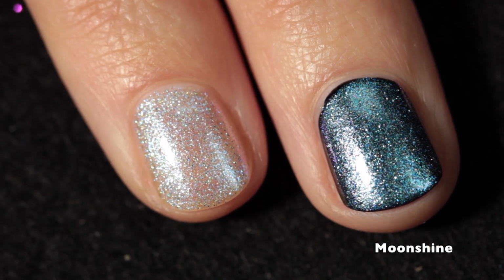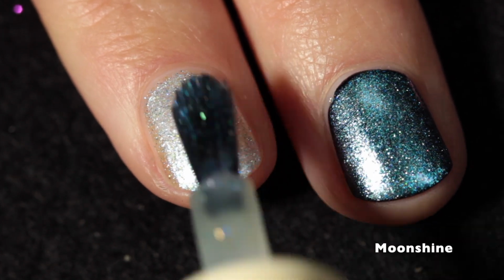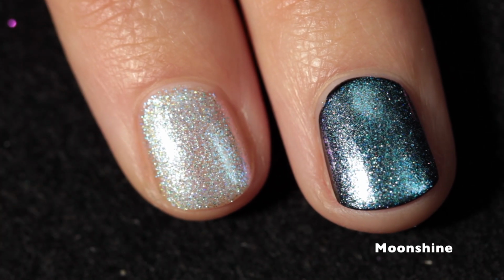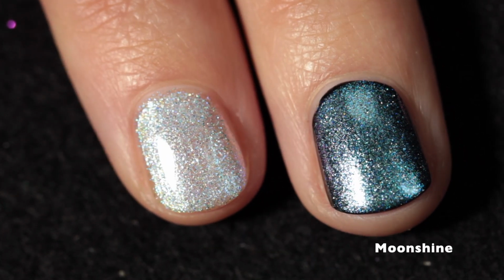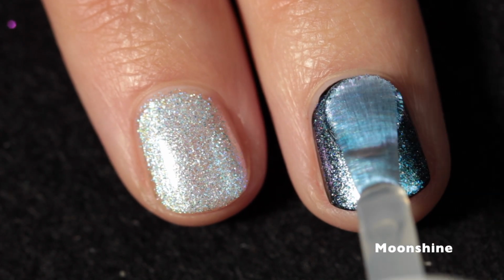This does have a bit of texture from the reflective glitter, but it will smooth out with one layer of top coat, and honestly that makes it more beautiful and glossy and ethereal and sparkly looking when you apply the top coat. If you're layering it, you probably only need 2 coats or 1, depending on your preference.